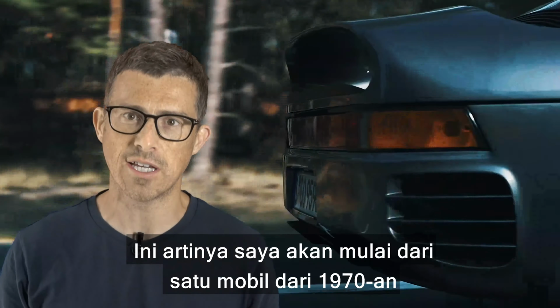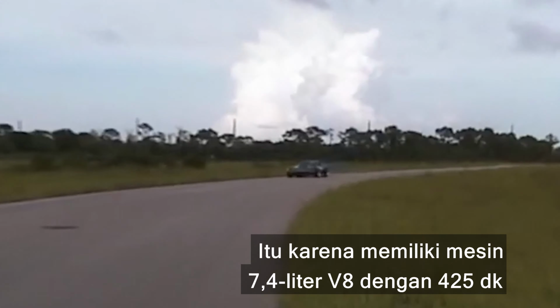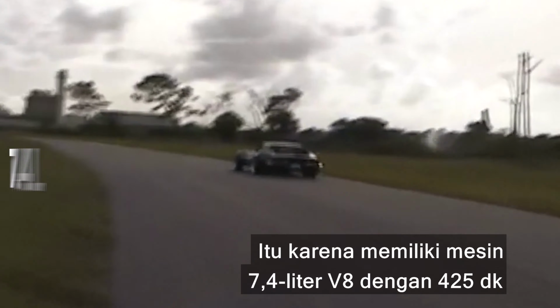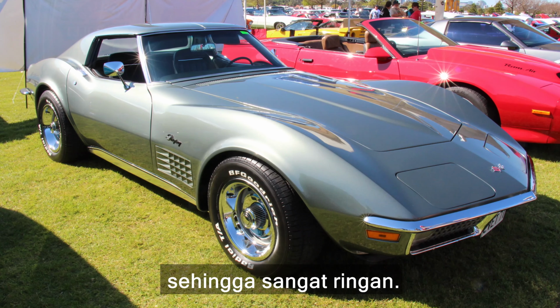American cars don't have much of a reputation for going round corners particularly well, but they're ace in a straight line. And one of the quickest American cars of the 1970s was the Corvette C3 LS6. Mainly because it had a 7.4 litre V8 with 425 horsepower, and its body was made out of fiberglass instead of steel, so it was really light. Floor it and you could do 0 to 60 miles an hour in just 5.3 seconds.